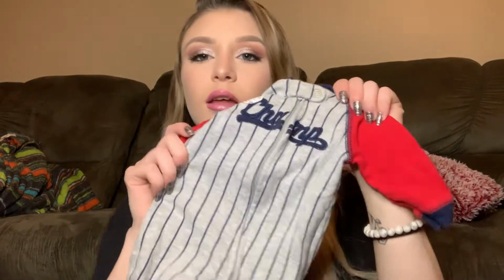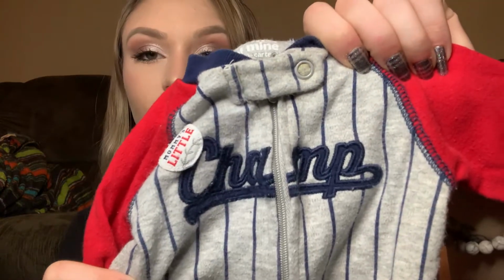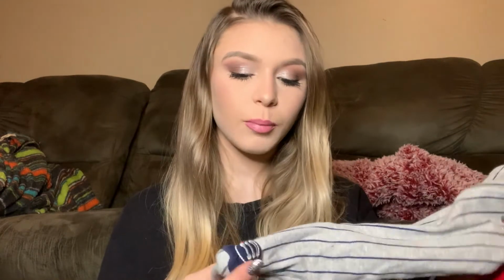So I recommend getting zipper PJs. It makes the process so much easier. You unzip and then change and then zip right back up. And I really like the ones that have the zipper starting at the bottom. This one doesn't, this one starts at the top. But I do like the ones that start at the bottom, because you can literally unzip it to half of their stomach, change the diaper, and then zip it back down. It's very, very useful. So get yourself some zipper PJs.